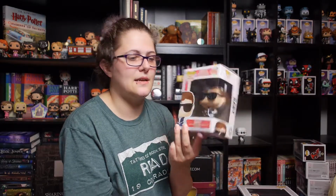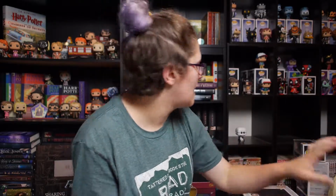Anyway, let's see. I picked up Baby from Baby Driver. There is a Chase edition, I believe, where he's not wearing his sunglasses, but this is just the regular one. It's a cool movie. It's not bad. If you haven't seen it, it's interesting.